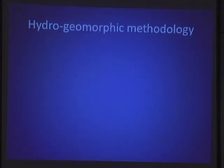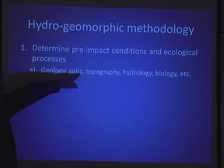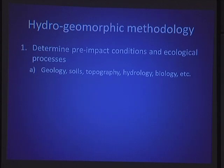So this sort of stuff you really want to be able to get if you're going to do this. So how do we do it, okay? First of all, you try to determine some sort of reference condition, a pre-impact condition, okay, and ecological processes. And you do this pretty standard. I mean, you guys do the same thing when you're out there going to restore a prairie. You know, you look at the geology, you look at the soils, the topography, the hydrology, and the biology.